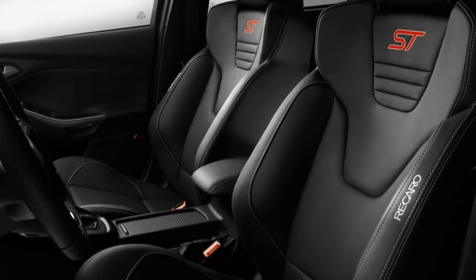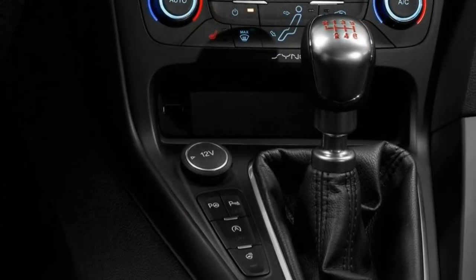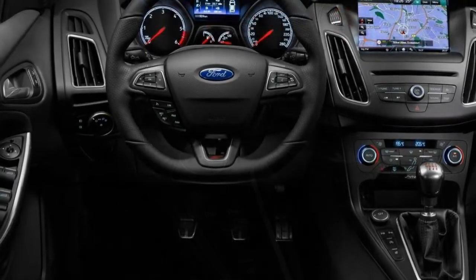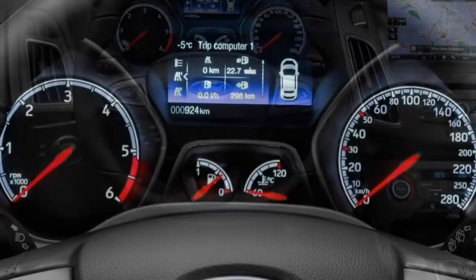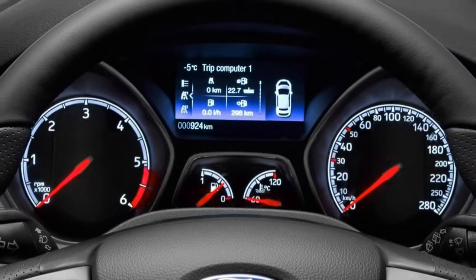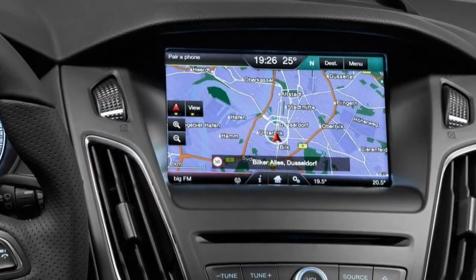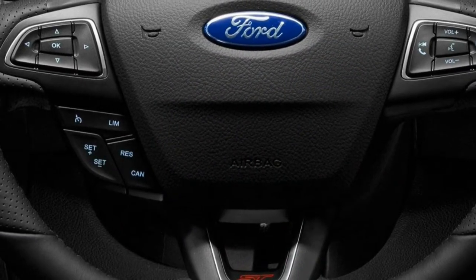As for downsides, the ST's relate mostly to those inherent to the regular Focus design. The rear seating is cramped, and the base tech interface is behind the times. Cabin quality also isn't as impressive as it once was and is overshadowed by the Volkswagen and Honda competition. Those grippy Recaro seats may also be too confining for drivers of above average size.